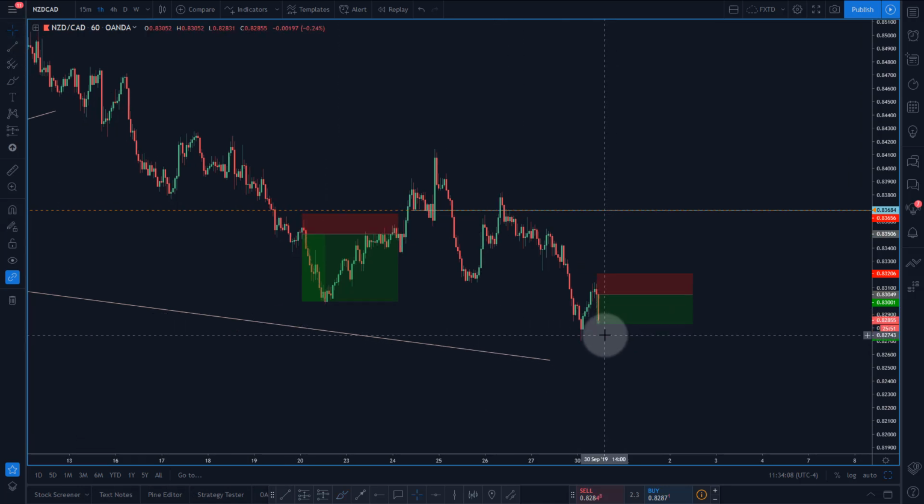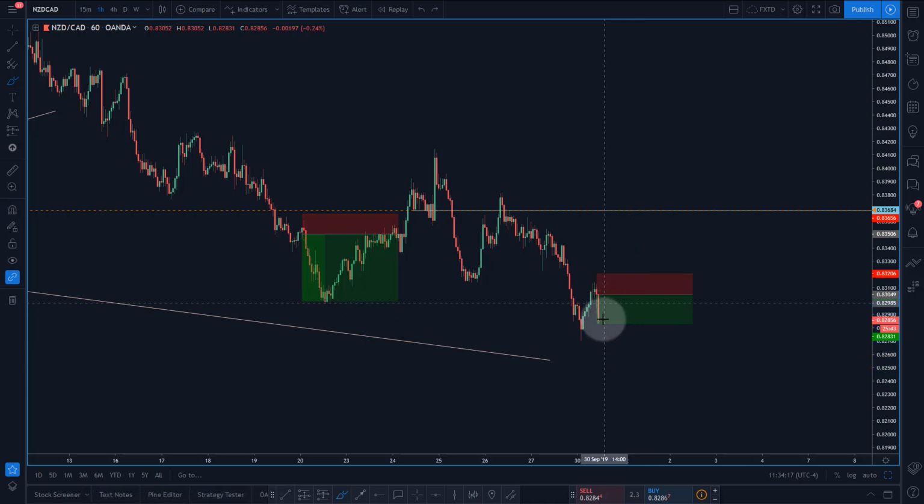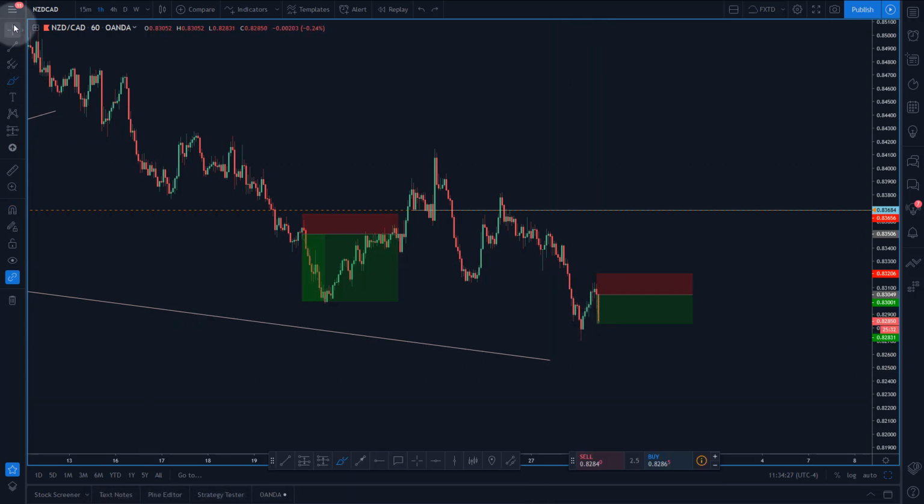As far as this pair, I would look for a clear flag if we impulse down, or a rejection on the trend line and a Morningstar formation would be the only kind of reversal I would take. It would be a Morningstar formation.